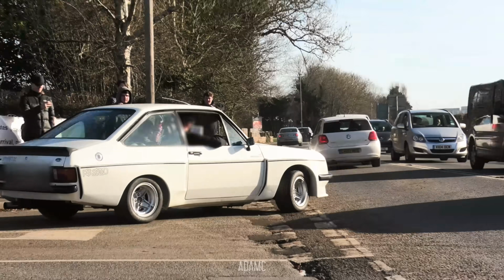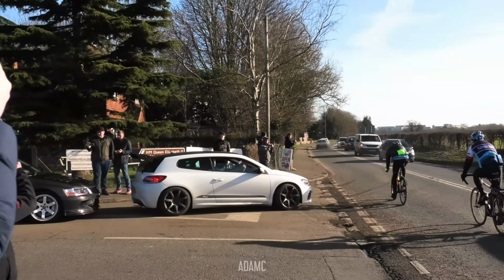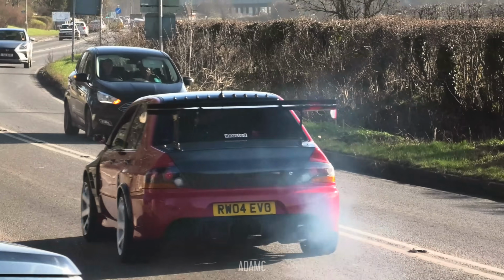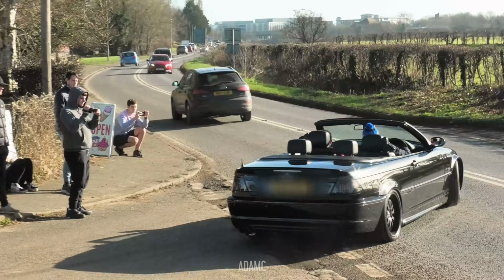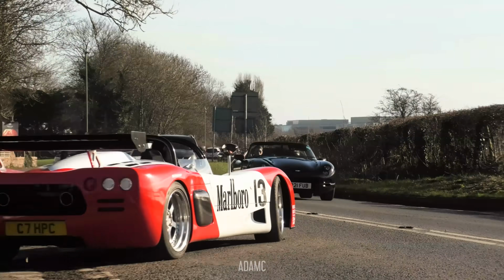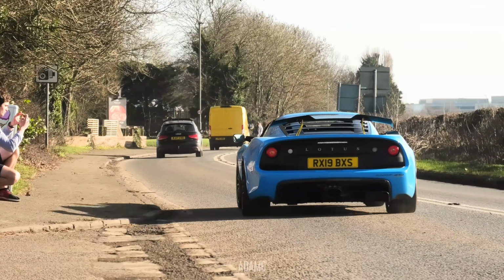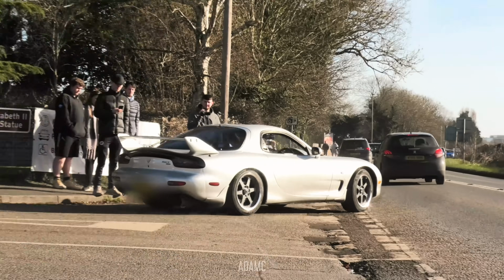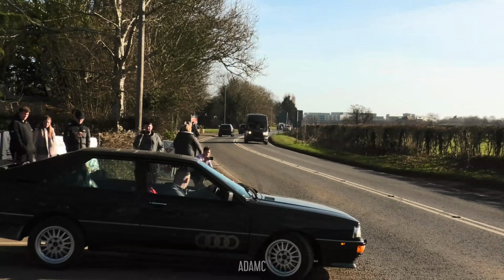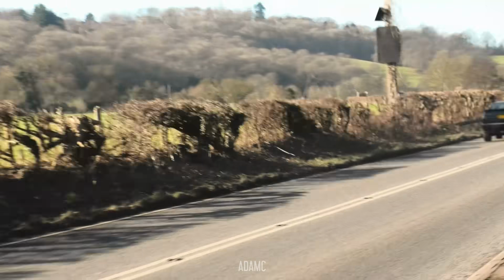Oh, the Audi's going to get him away. The Audi got him away. There's now a Scirocco with a wing and the Evo. Favourites, the Ultima, with another favourite, the Chimera, passing through. Next up, the Exige 410 Sport. The van is flashing the Quattro because everyone loves a Quattro. And a white chaser.